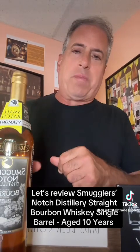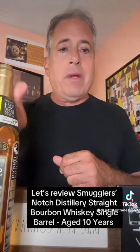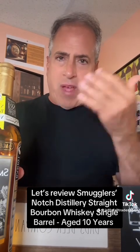So here's the deal on this beautiful bottle, which I will show on the camera before I crack it open. This is 90 proof. It is a 10-year age statement. It is a single barrel, although it also notes small batch on it. So I assume there is a small batch of barrels, and of that group, this is a single barrel. So the specifics are as follows.